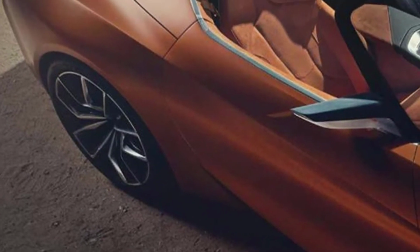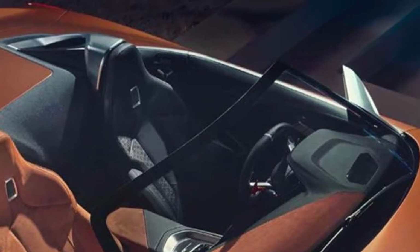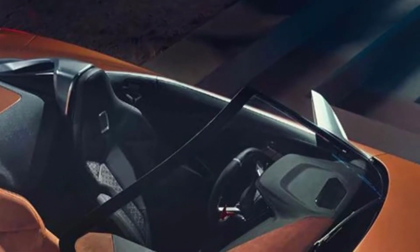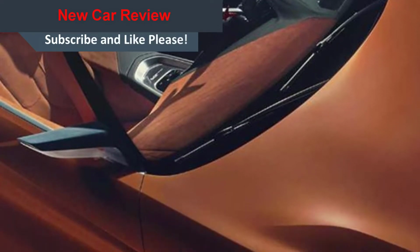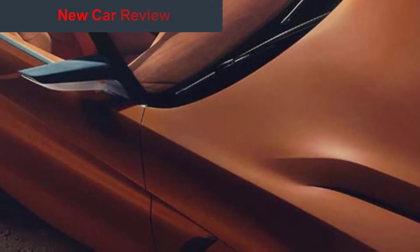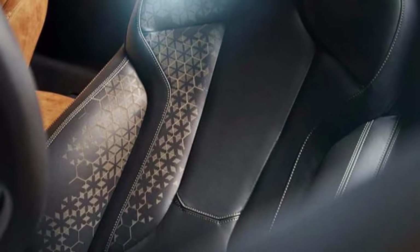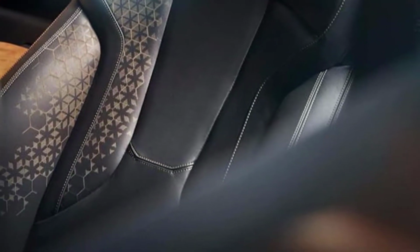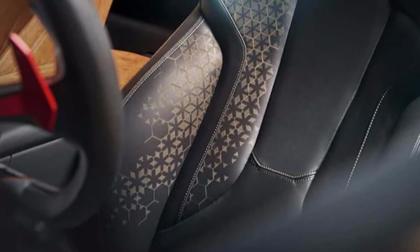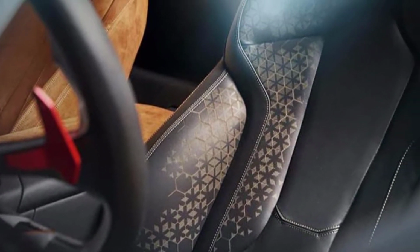The Concept Z4 has a number of styling elements not seen before on a BMW, particularly around the front of the car. The traditional BMW kidney grills are still present, but they're wider than ever before and feature a new mesh-type design rather than the familiar slatted look that we're accustomed to. The width of the kidneys has forced the headlights to the extremities, and while they still contain the expected twin light setup, the lights themselves are stacked one on top of the other, which is a first for a BMW.